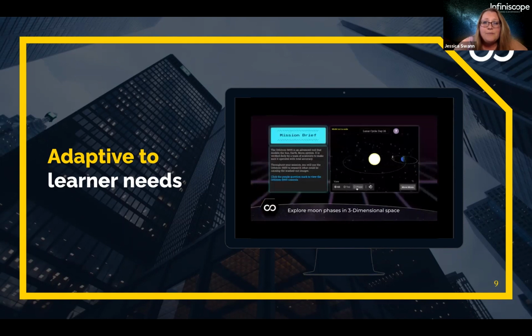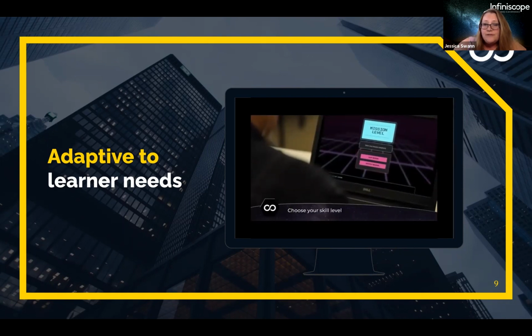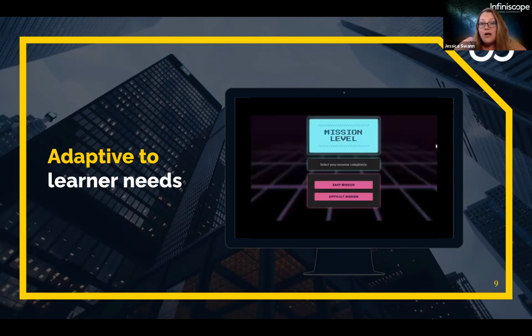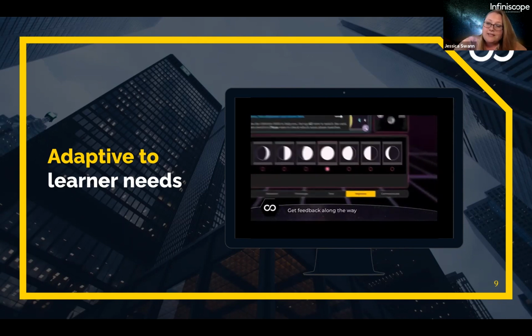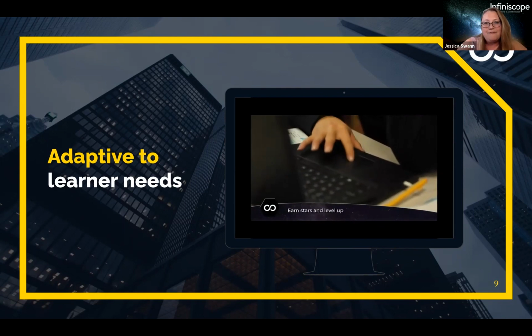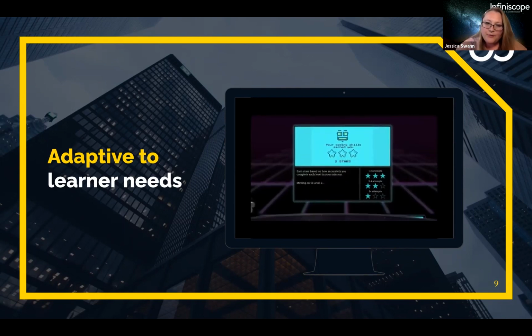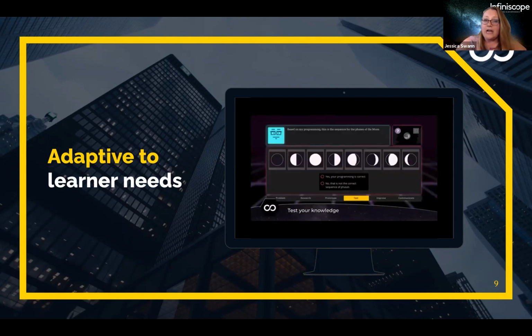For example, what you see here is our learning experience called Moon Phases. In Moon Phases, the students actually get to choose if they want to go an advanced route or if they want to go a basic route to learn about the moon phases. And what we find is when we test these kinds of things in the classroom, students you typically would not find choosing the more advanced pathways will in fact choose the more advanced pathways because they want to feel that challenge.